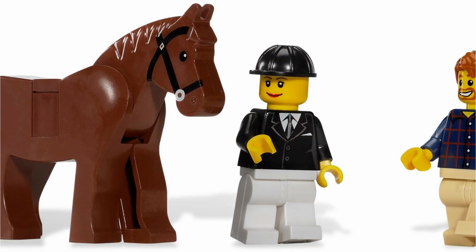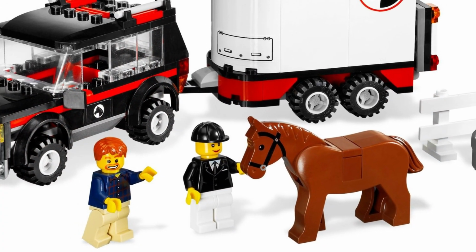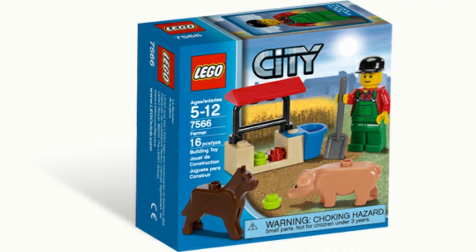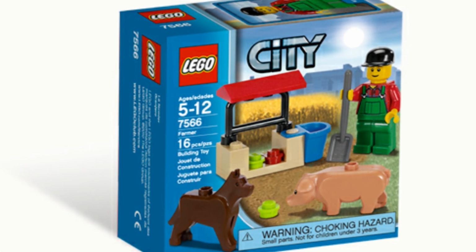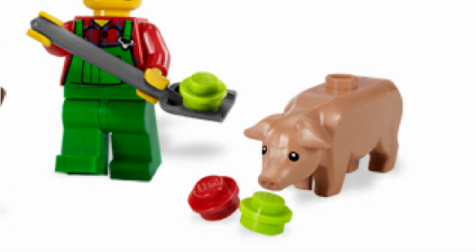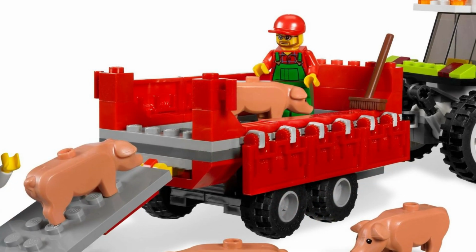I feel like it's more common that some people watching this video have at least one of these farm sets, so I wouldn't say these are super rare or anything. And again, I feel like a kid who's into farming or animals or tractors would have probably gotten these sets. Anyways, these aren't super rare, but they are probably the least common out of all the LEGO City sets.